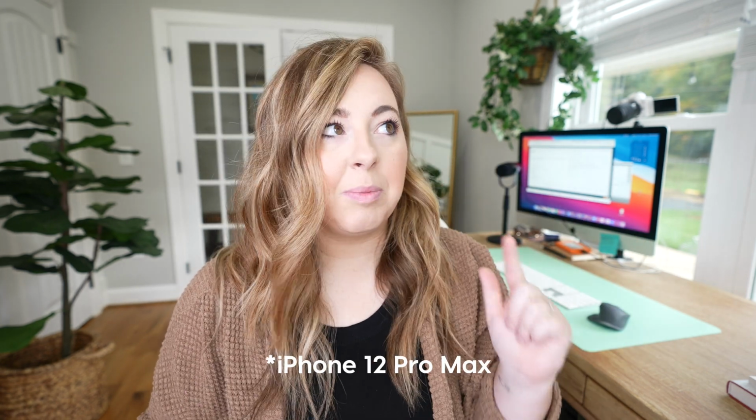Now, I do not have the new iPhone 13. I have the 12 Pro Max, and look, it's busted. It's like busted. Not good. But I have the 12 Pro Max, and I believe, if I'm not mistaken, you can get iOS 15 all the way down to like the iPhone 6, which is insane.